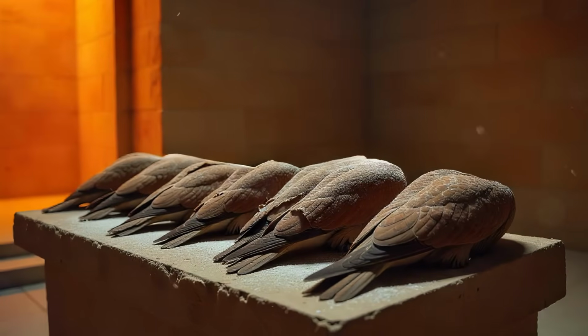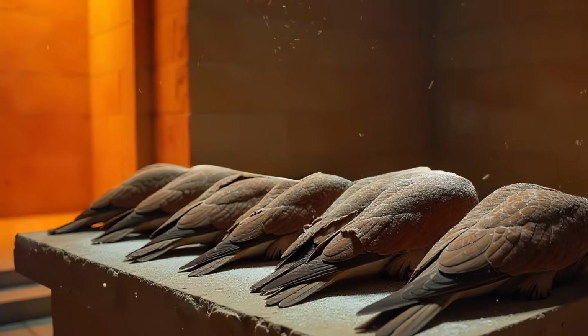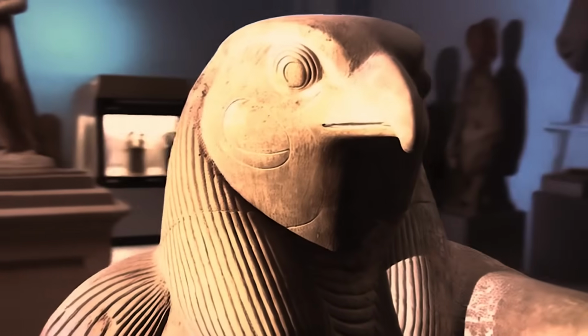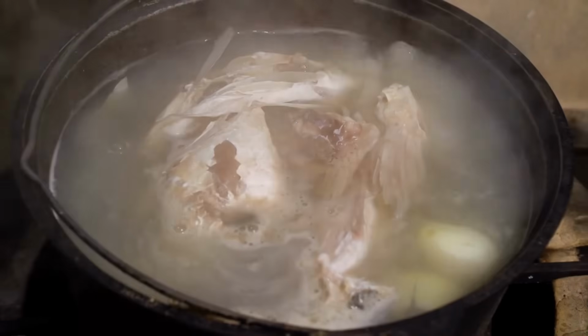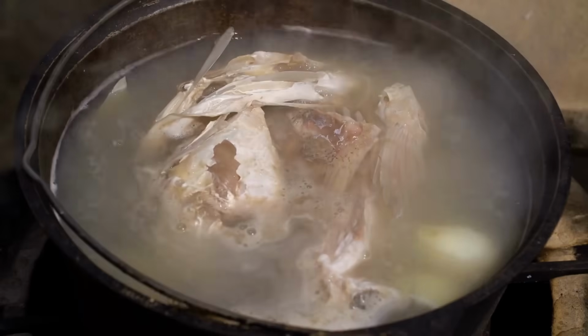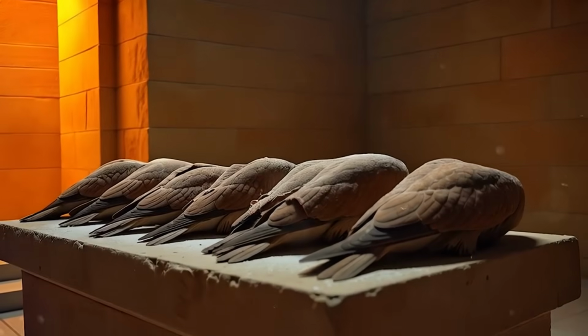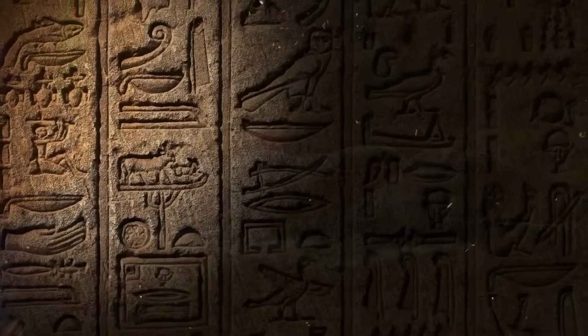At the heart of the shrine, there are 15 headless falcons carefully arranged on a pedestal, likely as offerings to the falcon-headed deity. One theory suggests the birds were boiled first, perhaps to pluck their feathers, before being placed in the shrine, following the strange rule carved into stone.